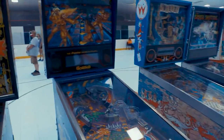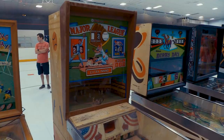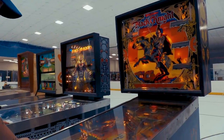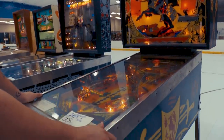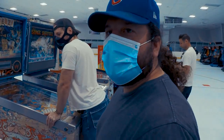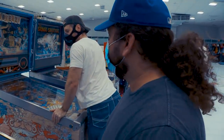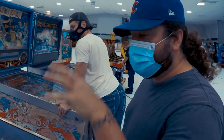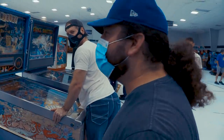It's crazy. Like, you look at these machines, you compare them to the newer machines that are coming out. The newer machines have just so much more stuff in them, man. It's crazy. But that's what people want. People want the newer machines with all the sounds and music and lights. And there's a Jurassic Park one where the head actually, you know what I mean? Like the T-Rex head.